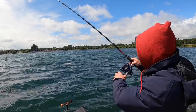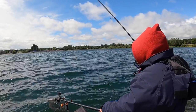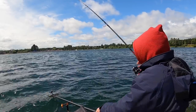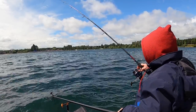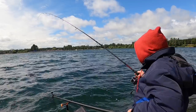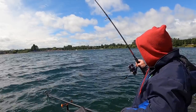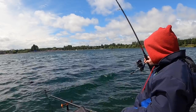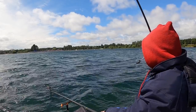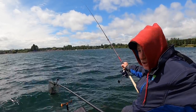It's actually a bit bigger than I thought. That's a nice fish. So you managed to get it over the weed bed for once. It's actually a really nice bream.